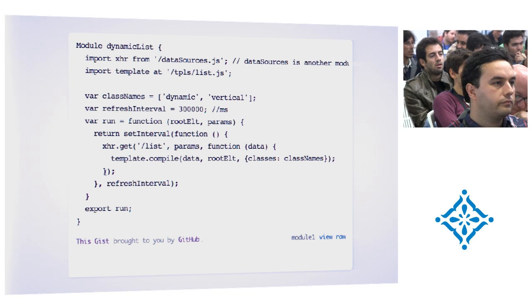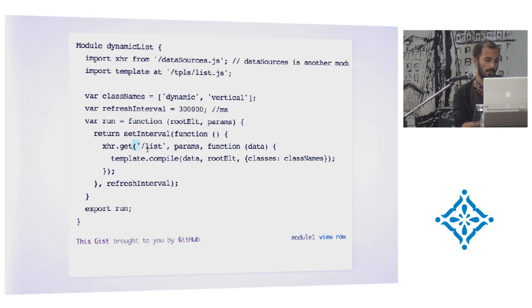It's run, and it will get the data from the list XHR call, and then compile it to your view, I guess. Yeah, that's it.